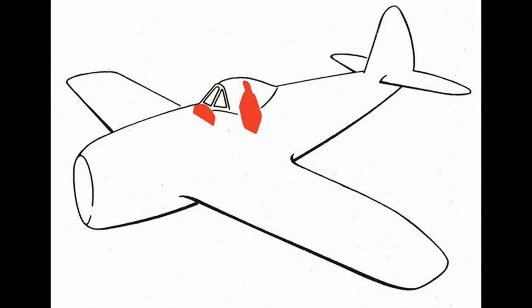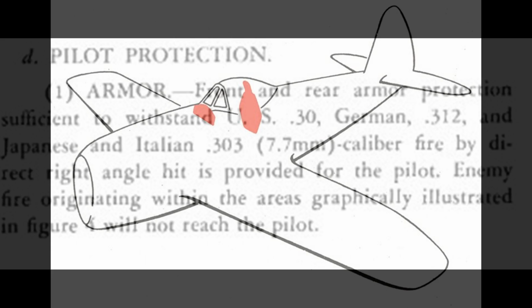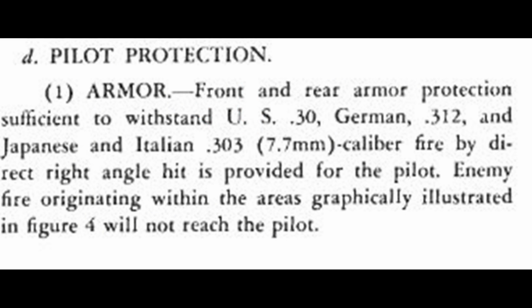It's going to reliably stop US .30 caliber or equivalent fire, even at close range and at right angles to the plate. Of course, the German fighters often had 13mm machine guns, plus 20mm and sometimes 30mm cannons. Under some conditions, the armor might provide protection against those large calibers, but you certainly don't want to count on it. We'll discuss this a little more later.